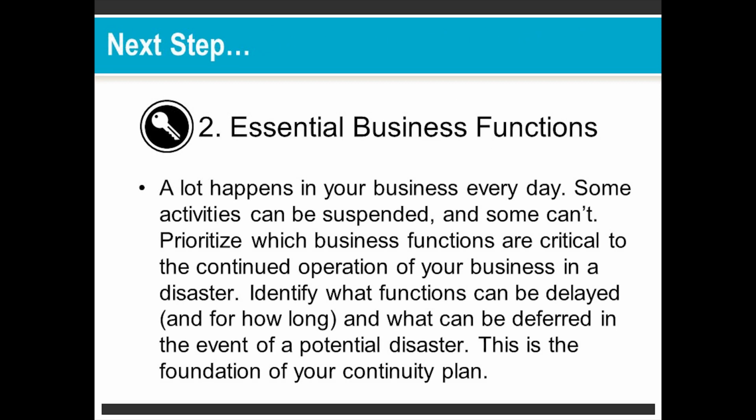So here's our next step. Number 2 is essential business functions. So something to get you to think about for next month. A lot happens in your business every day. Some activities can be suspended, some can't. So we're going to look at those, prioritize which business functions are critical to continued operations of your business or organization in a disaster. Identify what functions can be delayed and for how long, and then what can be deferred in the event of a potential disaster. This is the foundation of your continuity plan.